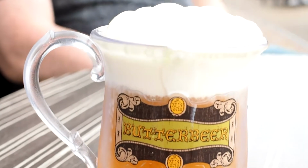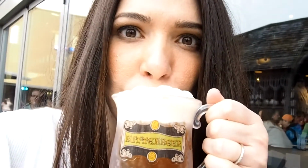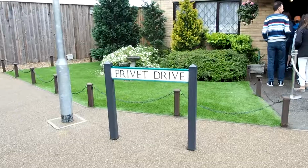So we're about halfway through the studio tour and I had to try the butterbeer. Verdict on the butterbeer: it wasn't bad. It looks buttery, creamy, gets your lip frothy. It's kind of like a butterscotch soda with whipped cream on it. So not as bad as I thought it was going to be.